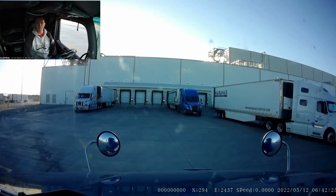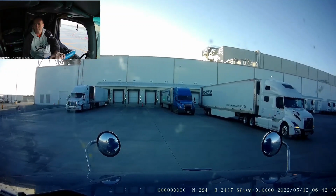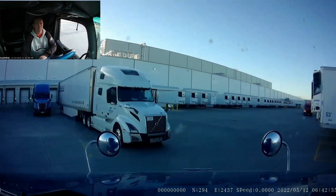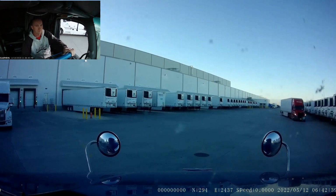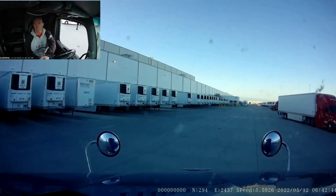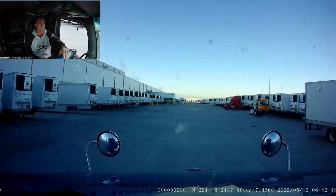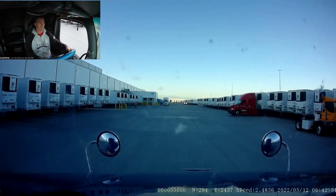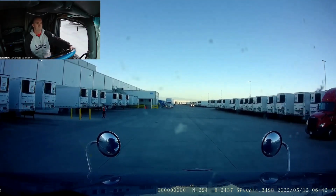Okay, where's the guy with the reflective jacket on then? Oh, he's back there. Okay, now I don't know who's training who then. Kind of looked like the guy with the cowboy hat was pointing out stuff to the guy with the reflective jacket, so it made me think he was the trainer, but I don't know.